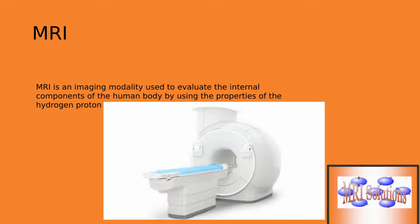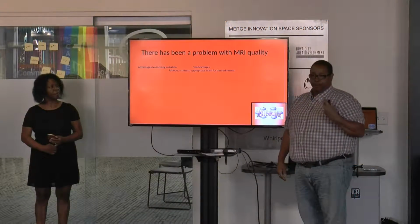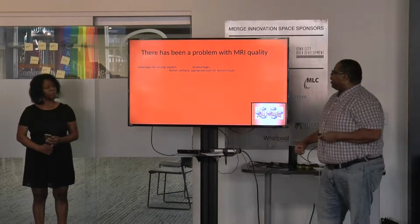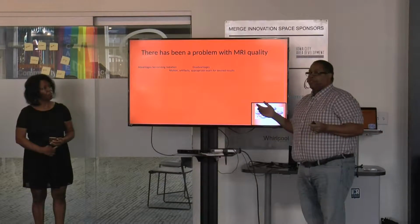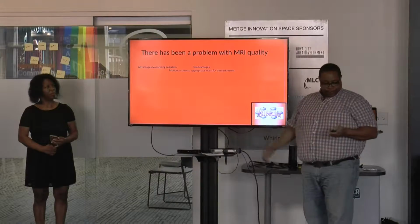MRI is an imaging modality used to evaluate the internal components of the human body, using the hydrogen proton molecule with manipulation via magnetic field. There's been a problem with MRI quality. First, I'm going to talk about the advantages of MRI. The major one is that there's no ionizing radiation, as there is in X-rays and CT scans. But the disadvantages are that we have to make sure the patient is motionless, and there are sometimes internal and external artifacts. One of the major concerns is that the appropriate examination has to be ordered for the desired results.